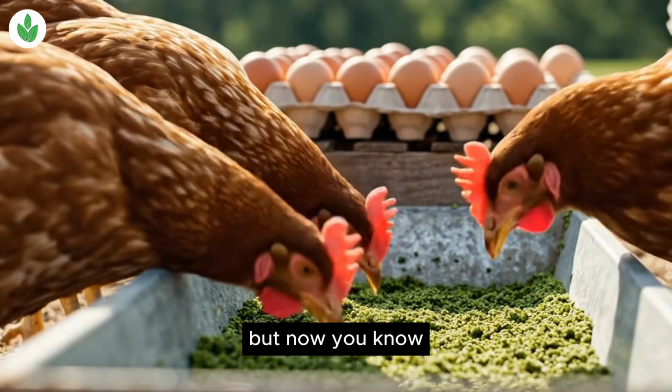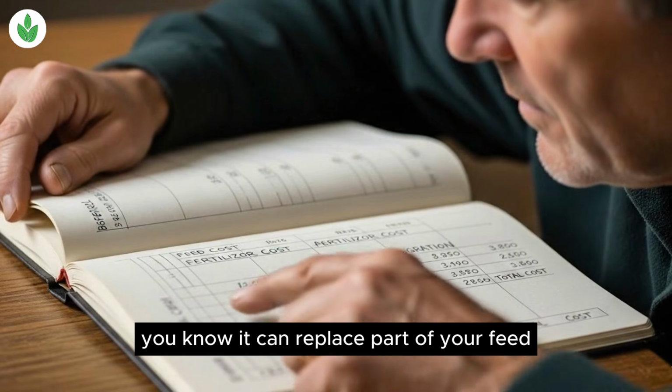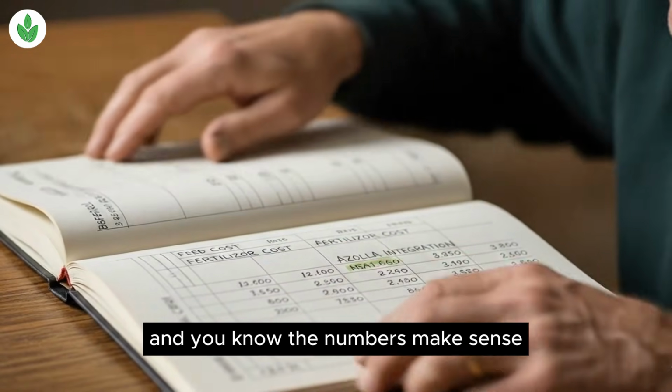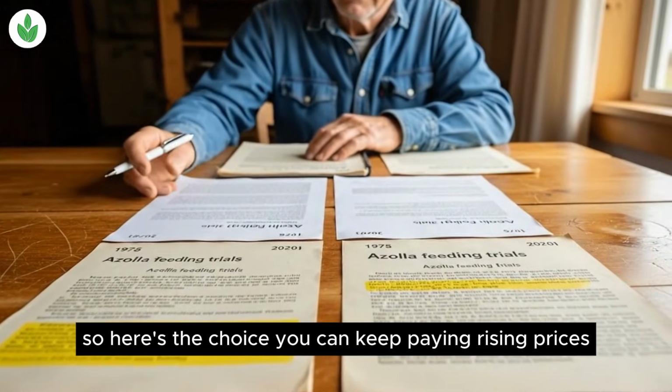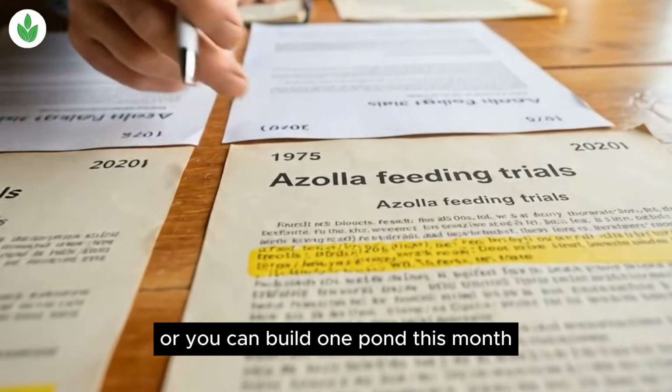But now you know there is a plant that grows itself. You know it can replace part of your feed. You know the science supports it. And you know the numbers make sense. So here's the choice. You can keep paying rising prices and hoping the market gets kinder. Or you can build one pond this month.